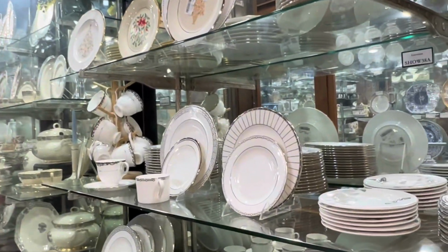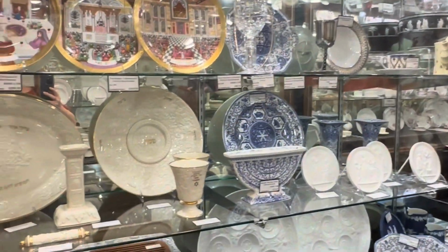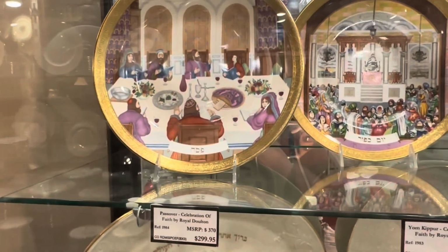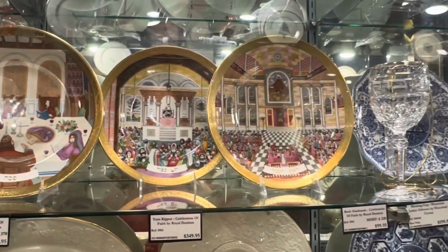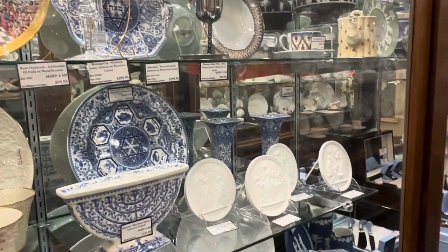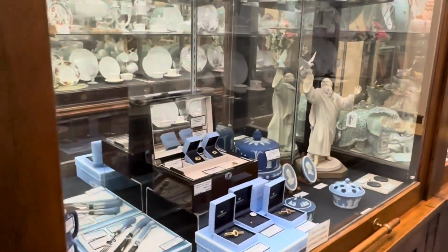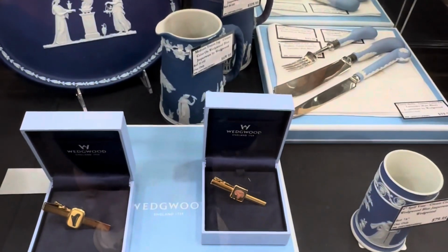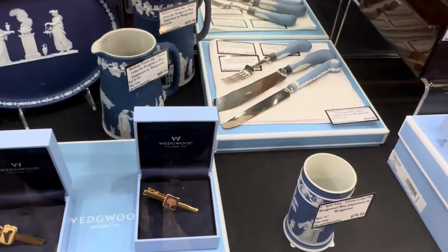If you have ever dreamed about having or owning that plate, that china set, that silver set, that candelabra, whatever piece from your childhood, I will bet coming through here will delight and tickle you. They have some really great prices here too. Absolutely amazing.